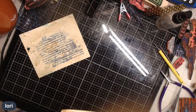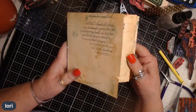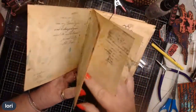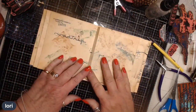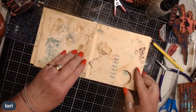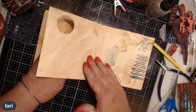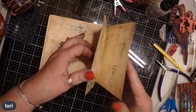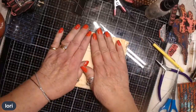Now let's see what we got here. I feel like my camera has gotten crooked. So I think this is going to be fun to work in. Cool, right? I like it. The camera does not.